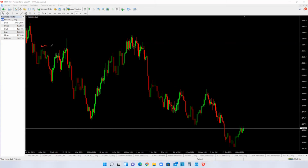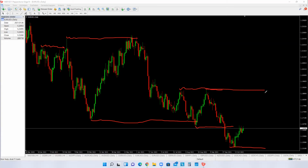So to illustrate it, liquidity, then up here you have liquidity, and then below here you have liquidity. And these are, in my opinion, the key areas. So let's say I'm also going to draw this in over here. That's where liquidity is stacked. And let's say I get a short setup up here, at this level, then the odds of winning increase.